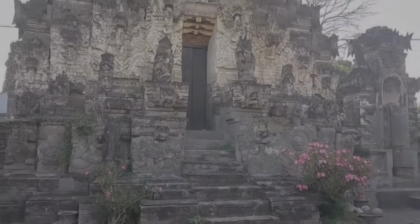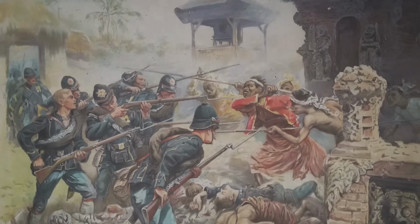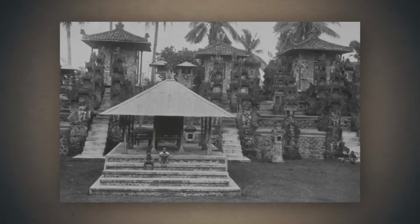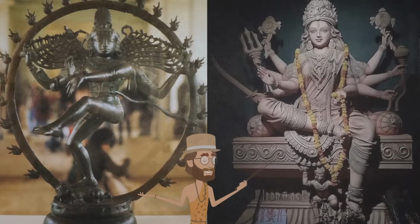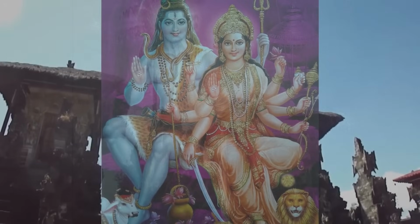The temple was originally built in the 12th century during the reign of King Raj Sri Aji Jagaraga, but was later destroyed during the Dutch invasion. Restoration of the temple began in 1865, and its current appearance has largely been preserved since then. The temple complex includes two temples, Pura Dalim, dedicated to Shiva, and Pura Pradzapat, dedicated to Durga, reflecting their mythological roles as consorts in Hinduism.